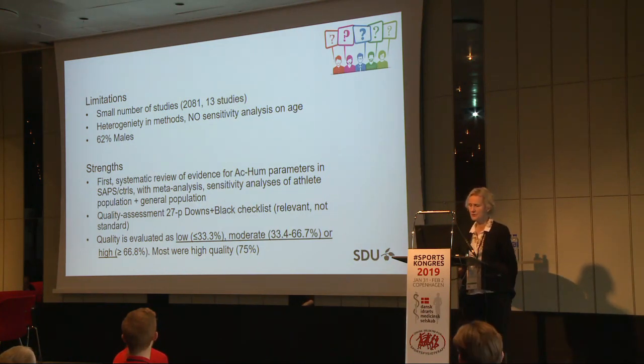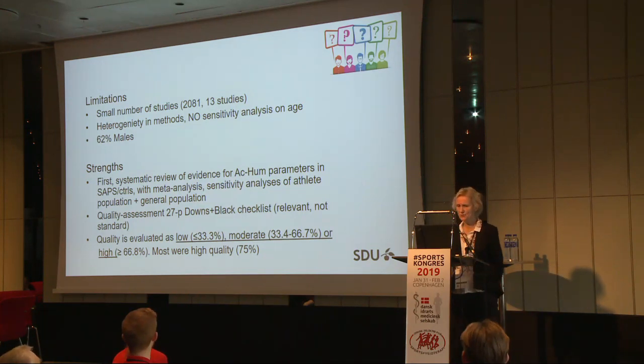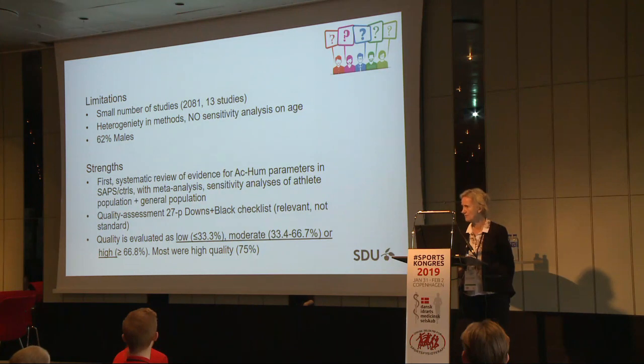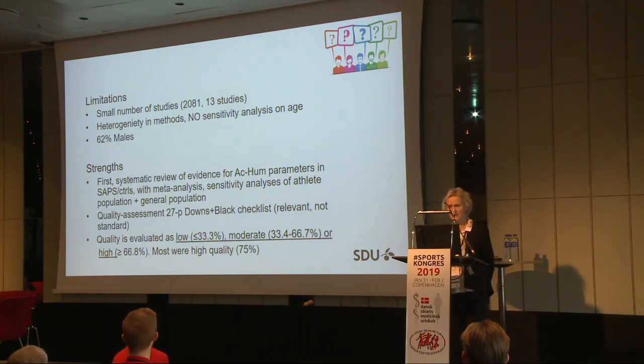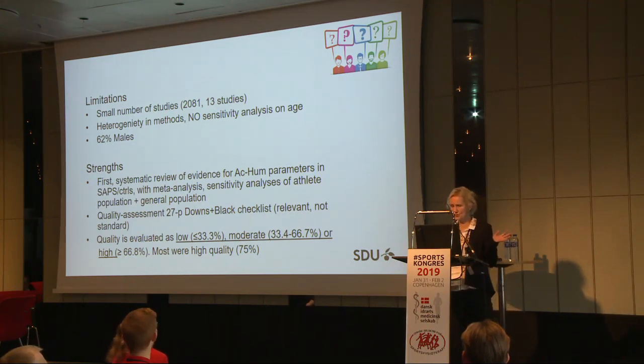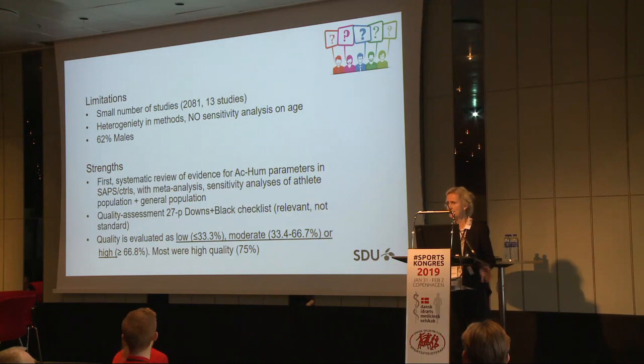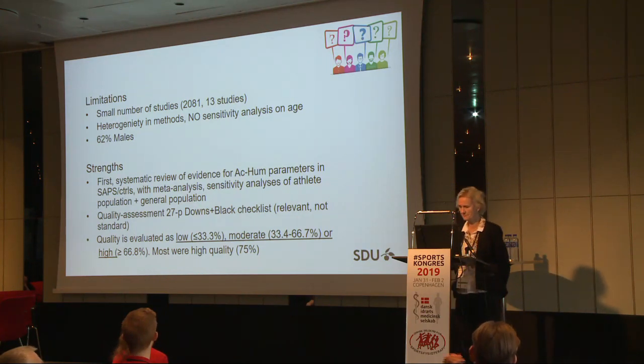We also did a quality assessment using the 27-point Downs and Black checklist. It's not a standard either, but it's a very relevant checklist to use. So we categorized each study into three groups: low, when it had below 33% of the total obtained score, moderate, and high quality. And I have to say that the studies included in our review were mostly of high quality. At least 75% were high quality.